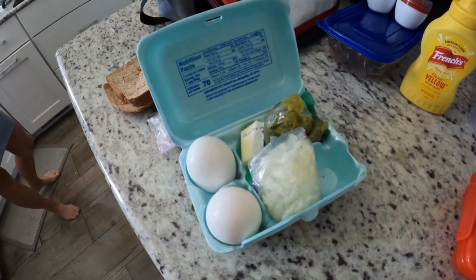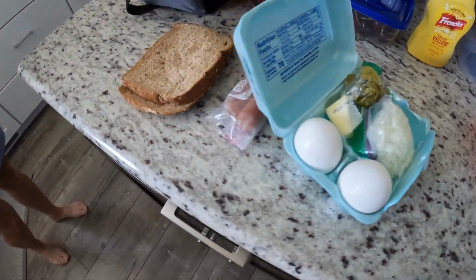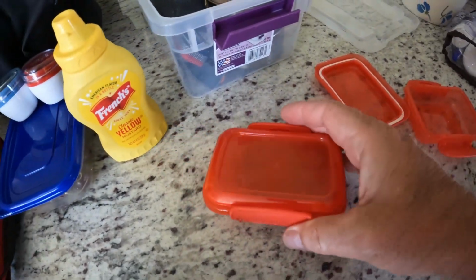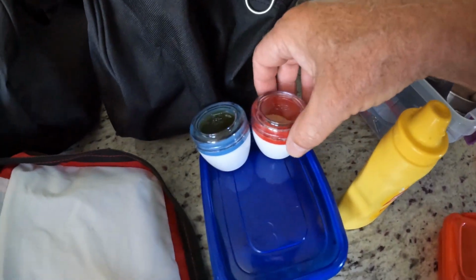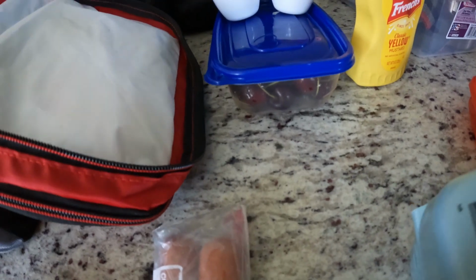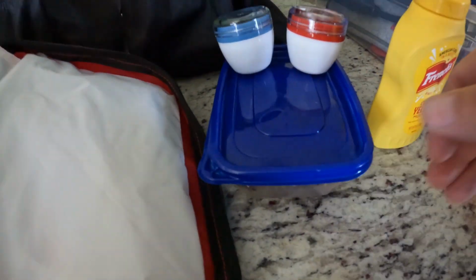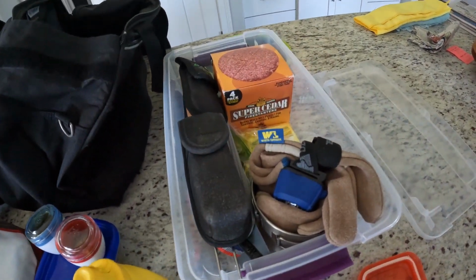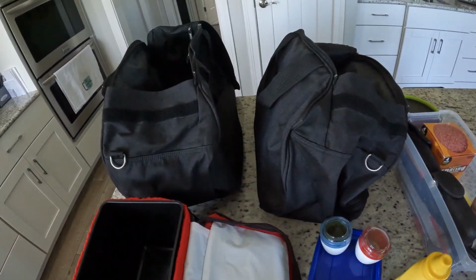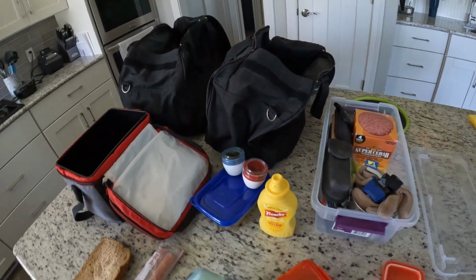I got scrambled eggs makings. I'll still go with hot dogs. That'll be fine. I got some sausage in these cool little packages. I got salt, pepper, garlic. I got olive oil. What's in here? Oh, cherries. I got cherries in that guy. And then that's my little container for all my fire starter stuff and kitchen stuff. So it should all fit in there just fine.